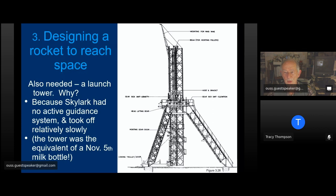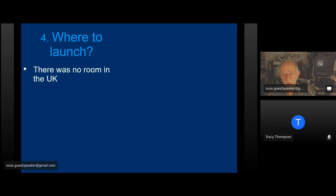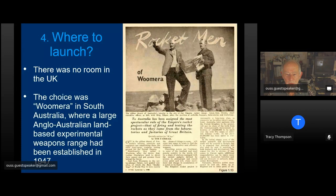Now, there was no room to launch this thing in the UK. It's far too populated. And the choice fell on this place called Woomera in South Australia, where there was a large Anglo-Australian land-based experimental weapons range, which had been there for about 10 years.